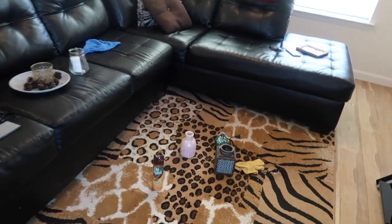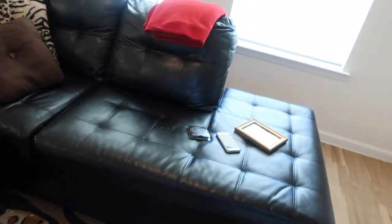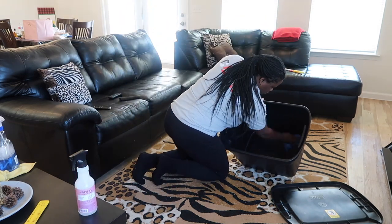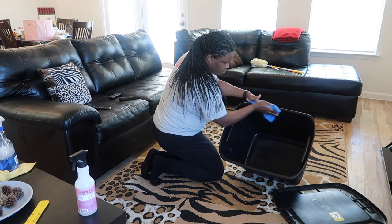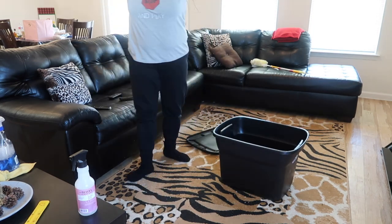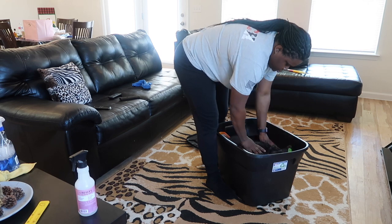So the items on the floor that you see, they're going to go away for fall. The tray with the pine cones and the ladder, I'm not going to tell you, it's going to be in the Christmas reveal. And the elephants I put upstairs in the office because downstairs is going to be so cute for Christmas. I cannot wait for you guys to see that video on Monday.